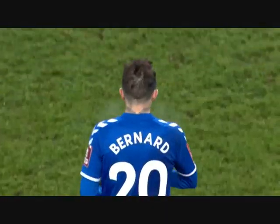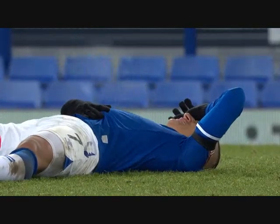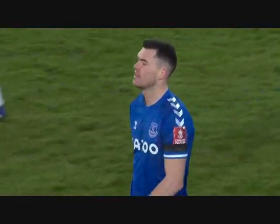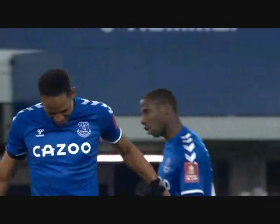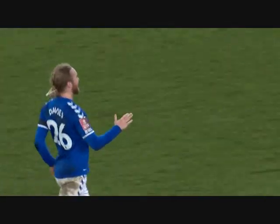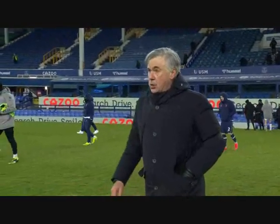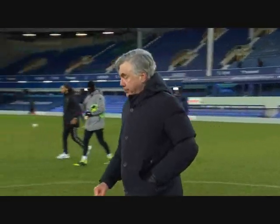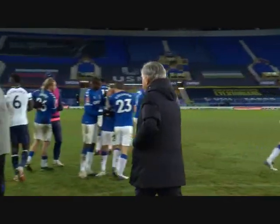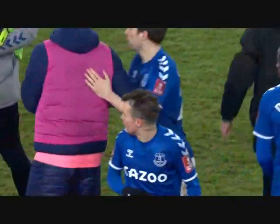Heart-stopping stuff for Evertonians. An astonishing, unpredictable night of football drama of the best kind. It was cup football at its entertaining best, you can be sure of that. Twists and turns galore on a pulsating night at Goodison. Everton have won it by 5-4 in extra time. Bernard with the match-winning goal 7 minutes into the first period of extra time.